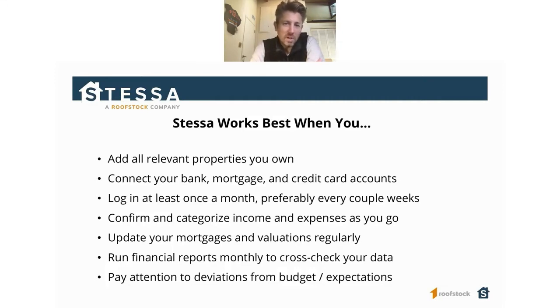Sometimes there's some challenges around giving your bank credentials. We do all of this through Yodlee InvestNet, which is a third-party secure banking data provider. So we don't store your credentials. That all happens between Yodlee and the bank. And they've got great, long-term relationships, and it's very secure and it works well. So give that a try, see if it works for you.